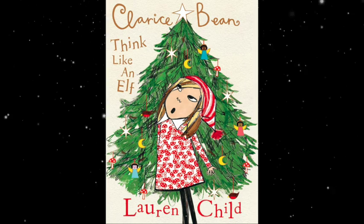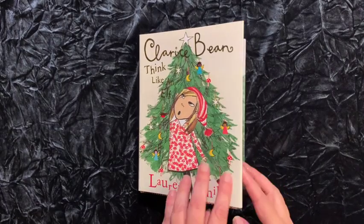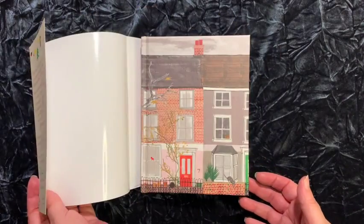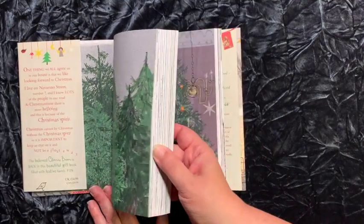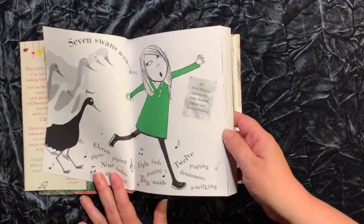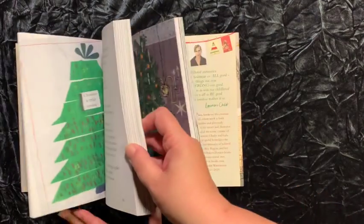Another delightful Christmas book is Clarice Bean, Think Like an Elf by Lauren Child. This full-coloured illustrated novel has Clarice kindle the holiday spirit, and it features all the classic elements of her stories. Playing with text, lots of gorgeous illustrations, and a heap of fun to read.